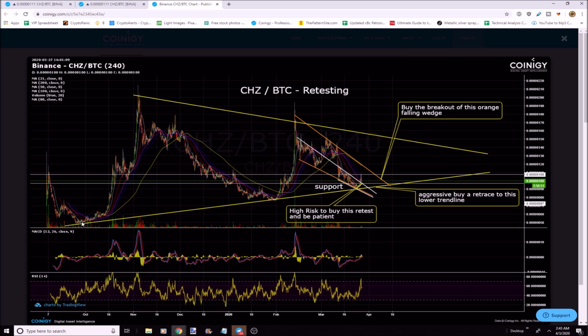But if you look, you got a nice triangle here. This is about as good as it gets as far as a pattern goes, right? So notice there's a smaller falling wedge inside of a larger falling wedge, really common. Okay. So potentially, the reason why I want to make this video is they don't necessarily always explode right off the bat. Sometimes they'll come down here like it did over here, and kind of just curve slowly higher.